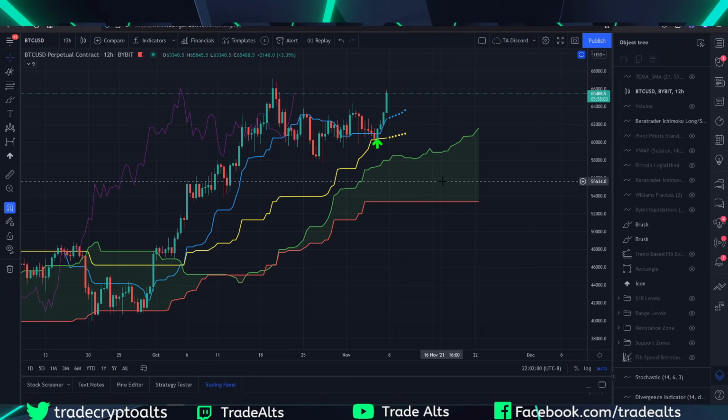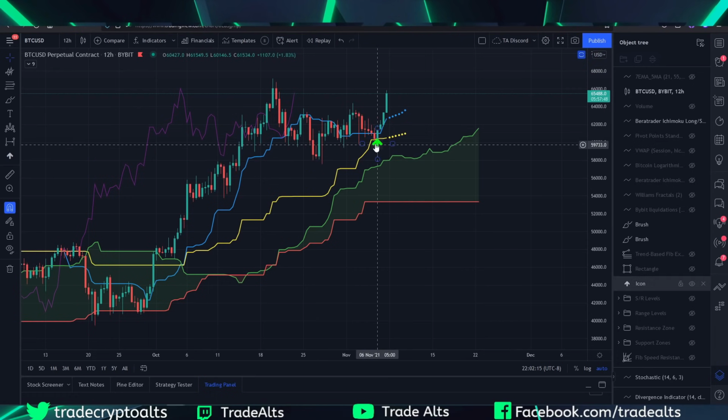But realistically, a break of this structure and we start pushing higher, I'm looking for 78K. So I have some technicals lined up in that area, basically 78 to 80K. After that, you're kind of going into what I would say is probably the 90K region.